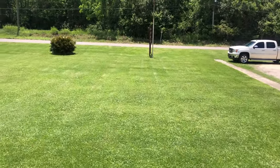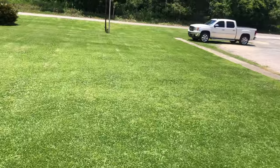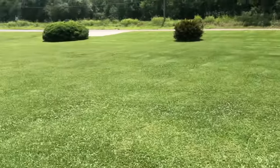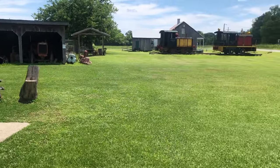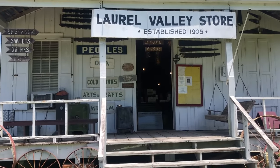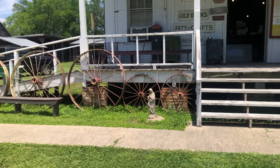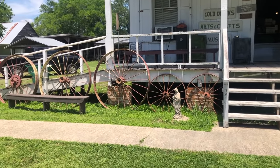Okay guys, we just arrived here in Thibodaux, Louisiana, at the Laurel Valley Plantation. I'm here at the museum part. We have not gotten into the slave quarter area yet, but here you can see the old equipment. There's an old train, and this is the Laurel Valley store. This is something they put up after the plantation days. It says established in 1905, so it was not here during that time. But this is America's largest 19th and 20th century sugar plantation complex.